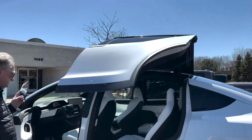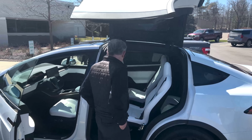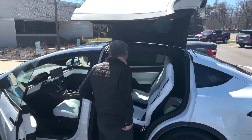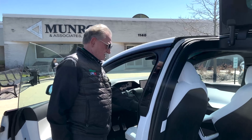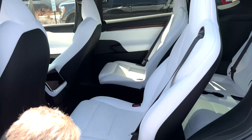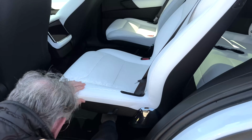I didn't know this was a 3-row seating. Yep, this is a 6-seater. Wow. Oh my God. These seats are identical. Does this still have that pedestal thing? Yep. Yes, it does. Almost identical. This is where Elon's getting his economy of scale.